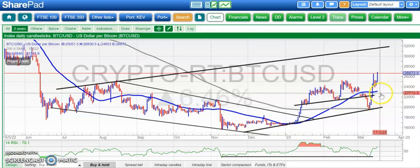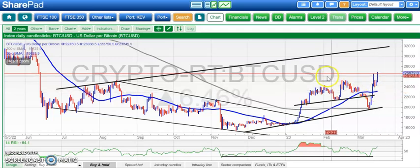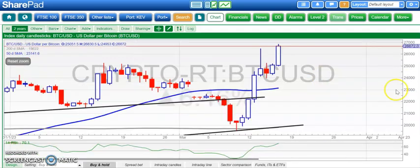The reason for the relative enthusiasm is that we've got that bull flag there at resistance, and also we've got a sharply rising 50-day moving average.